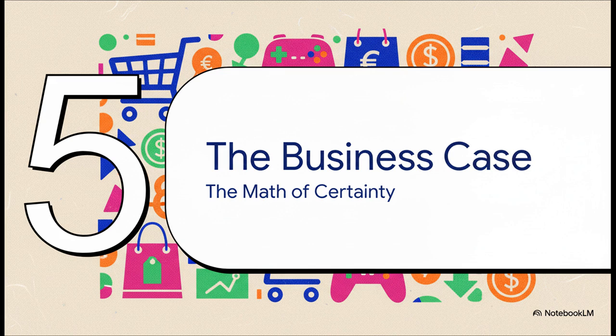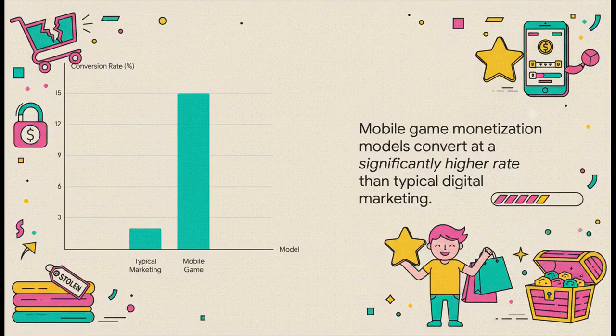Let's really look at the numbers here. Just look at this comparison. It's night and day. A typical digital marketing campaign, you'd be happy to convert maybe 1 to 3% of your audience. But the monetization model in mobile gaming is a whole different ballgame. It consistently converts anywhere from 10 to 19% of active users into paying customers. The difference is just huge.